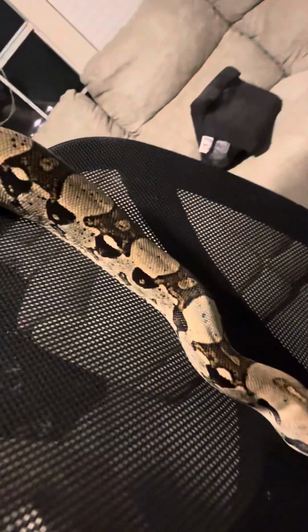Her name is Dusty, and here she is, right there. It's very hard to see her because she's about 8.5 feet long. She is a boa constrictor, or Colombian redtail is what some people call them, or BCCs. She's a common boa constrictor. This is kind of her midsection, the thickest part of her body. She's currently down playing on the chair.